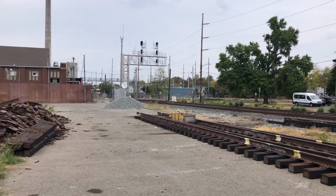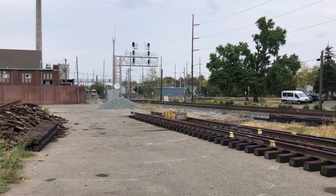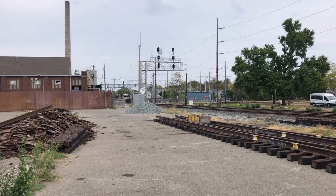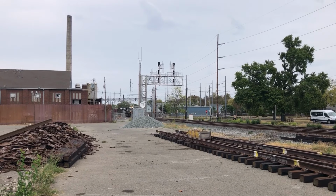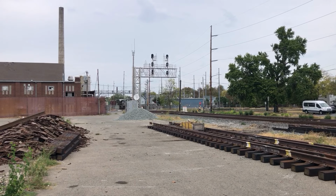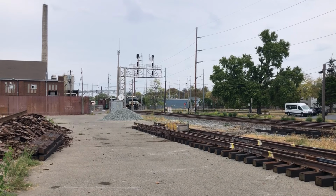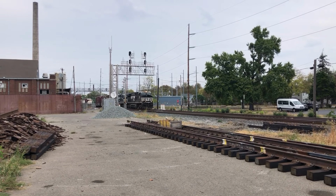All right, I had to wait a little over an hour, but got a southbound Norfolk Southern here, 416 axles. Looks like a mixed manifest. It's also getting ready to rain, so this thing showed up just in the nick of time. Probably about 101 cars.